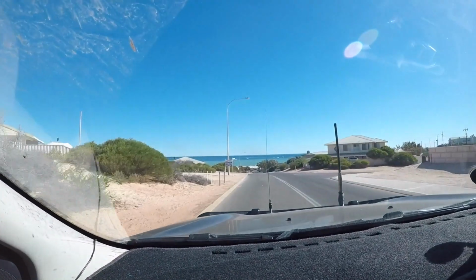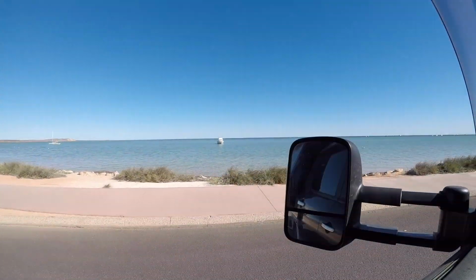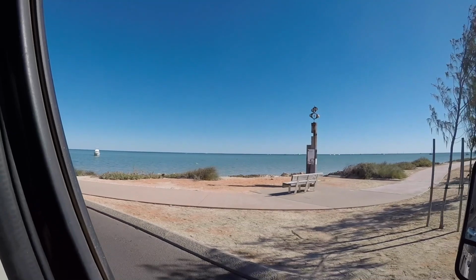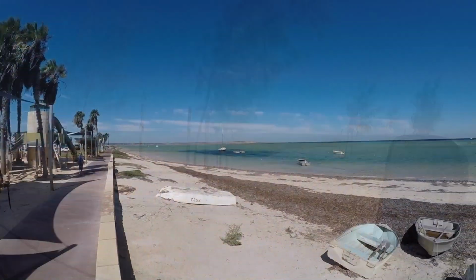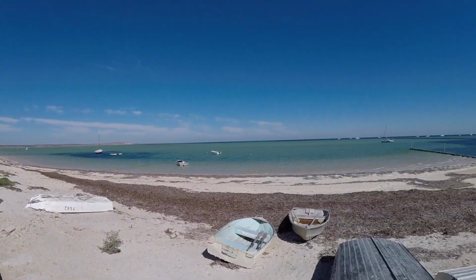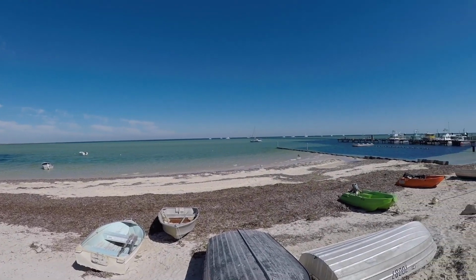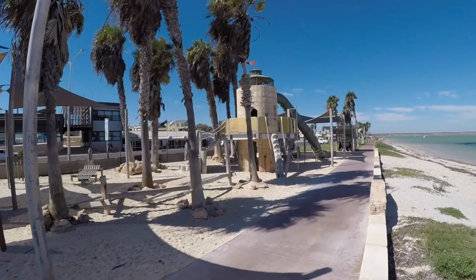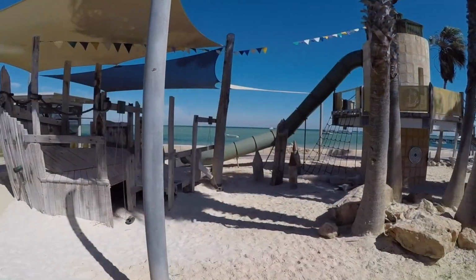We are just arriving in Denham. Oh, look at that. Look at the colour of that water, mate. Oh my god, magic. It's a good little stop in here. They've got a couple of IGAs. You can grab a coffee. There's cafes, restaurants, the waterfront and foreshore area is fabulous. And they've got like 2 or 3 caravan parks here, and there's a good little playground on the foreshore too.